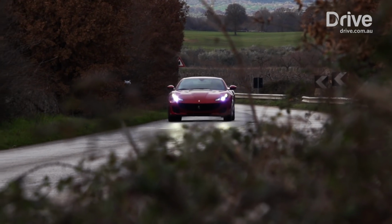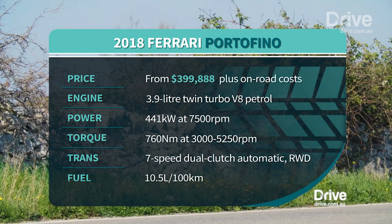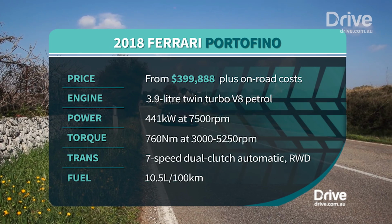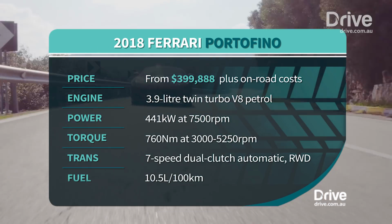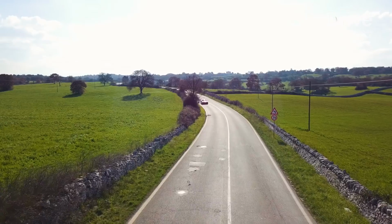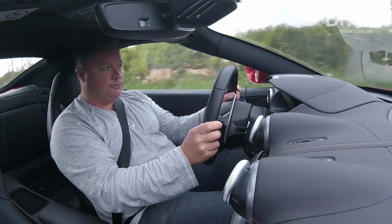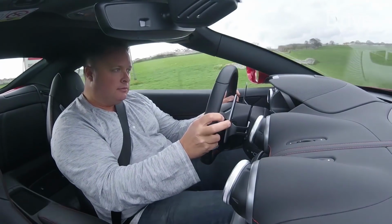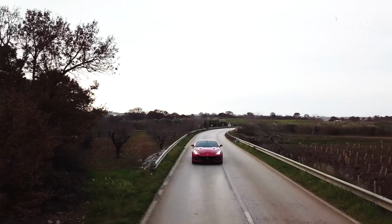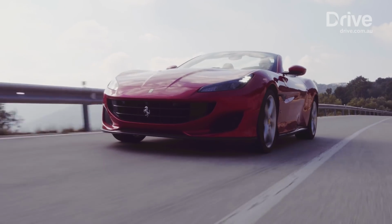It gets a detuned version of the same basic 3.9 litre twin-turbo V8 used in the 488. Power peaks at 441 kilowatts and the 760 newton metres of torque. Combined with a 7-speed twin-clutch automatic, it'll launch the Portofino to 100 kilometres an hour in 3.5 seconds. So when you step on it, it goes pretty well. The engine has plenty of that Ferrari excitement, all the way up to 7,500 revs.